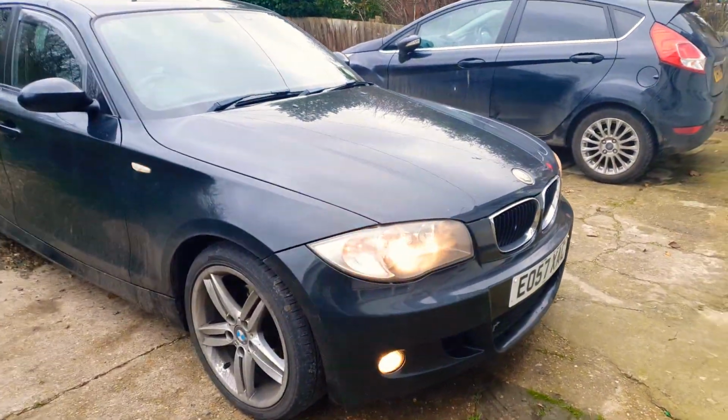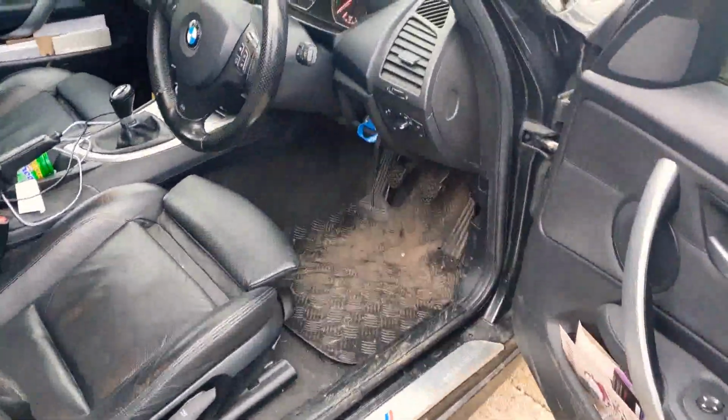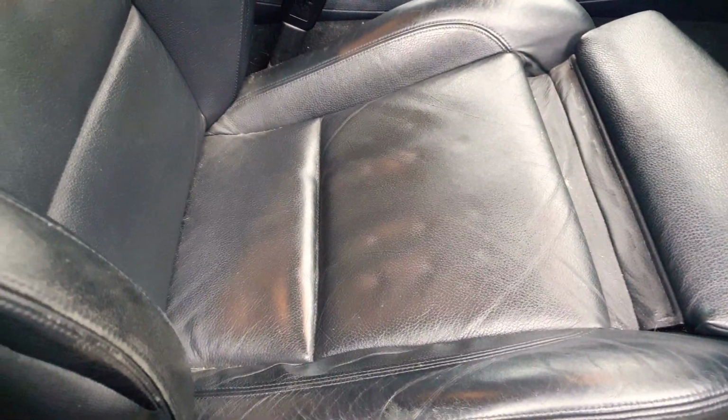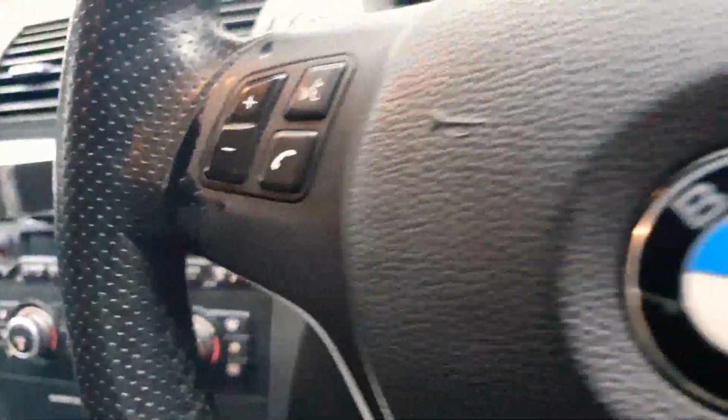In terms of comfort inside the car, can't go wrong really. I've added a few little bits, but these leather seats are all completely adjustable, and that's a big thing for me, especially on long journeys. I like to be sat low, comfortable, have the steering wheel in the right place. So that's all sorted. You've got your little controls here. It depends whether you have a co-pilot or not.